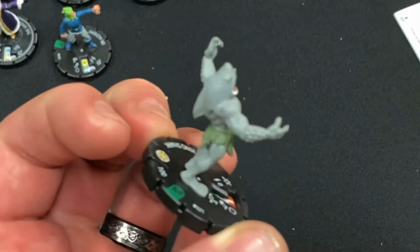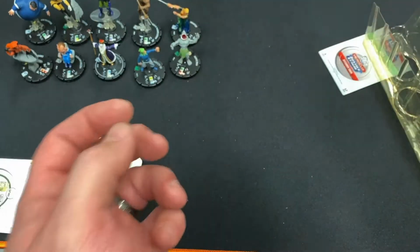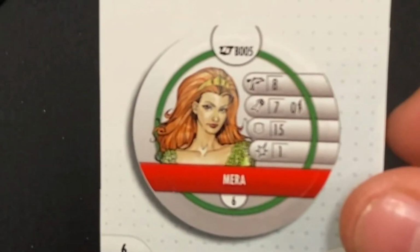Still even a decent piece for today's standards. He's not too bad at all. Oh, we got another bystander here. We get Mira. No abilities.